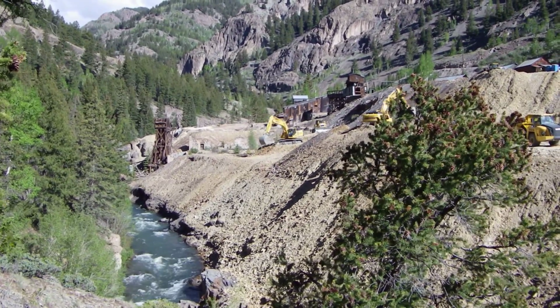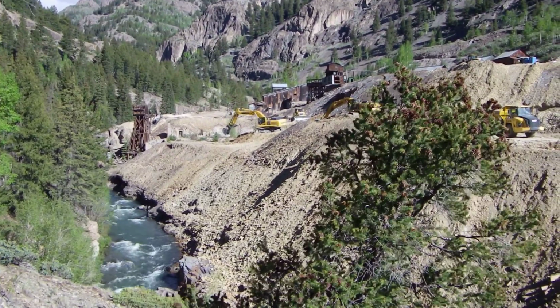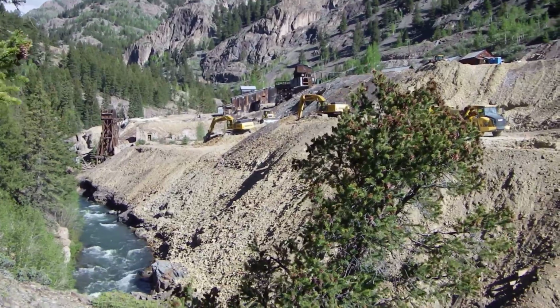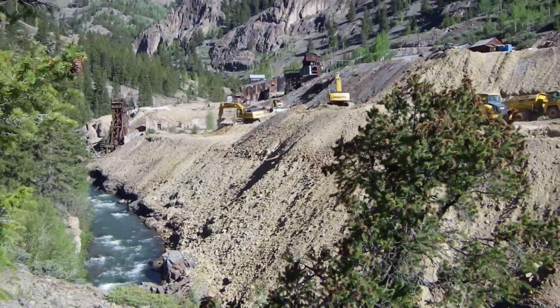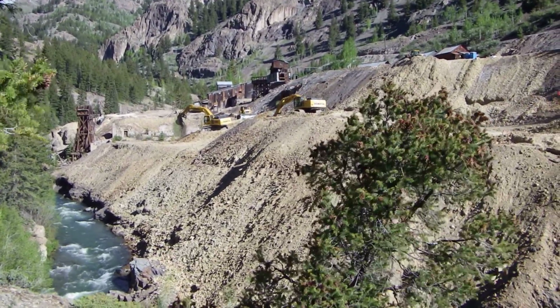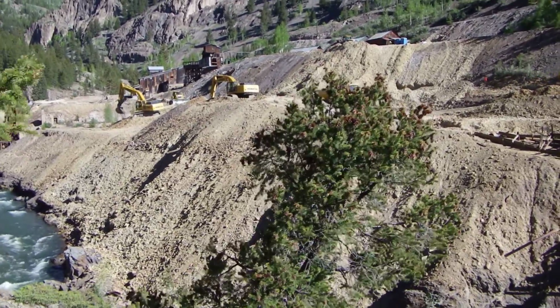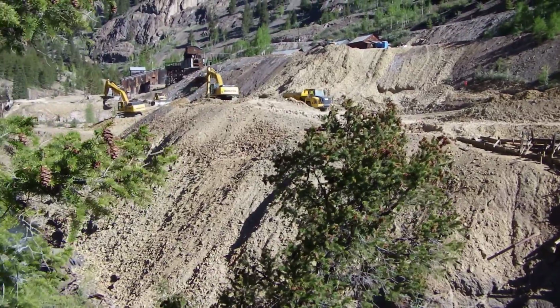I'm at the Ulay mine reclamation site near Lake City, Colorado. We've got activities going on Saturday, June 8th. Wanted to give an overview shot of the site from the far side of the river, the south side of the river, as we're continuing to work through the waste dump and the tailings impoundment.